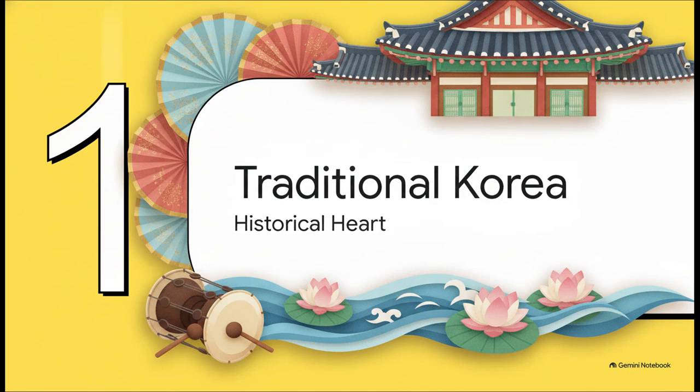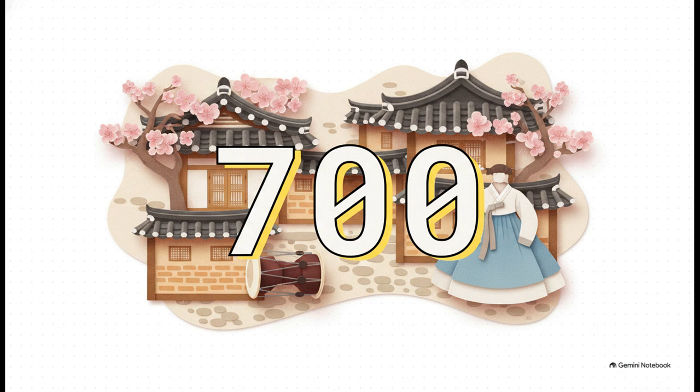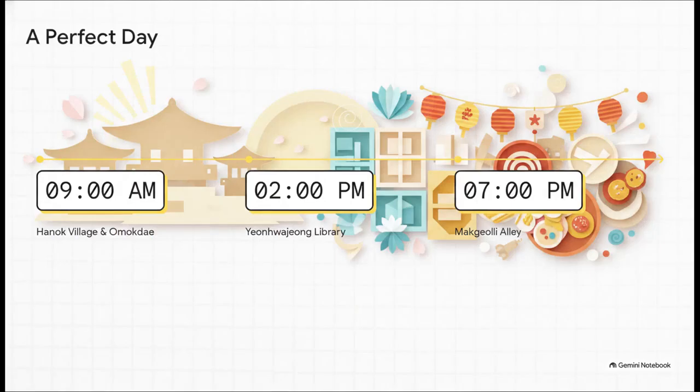All right, Part 1. Welcome to Traditional Korea. I'm absolutely thrilled to share this number with you, 700. Jeonju actually boasts over 700 beautifully preserved traditional Korean houses, which are known as hanoks. And this isn't just some museum exhibit, it's the largest urban traditional housing complex in the entire country. It was actually formed around the 1930s by locals who wanted to protect their culture. When you walk through these overlapping alleyways, you just get this profound, almost magical sense of timelessness. And because the city is so wonderfully compact, it is perfect for a 1 or 2 day getaway.